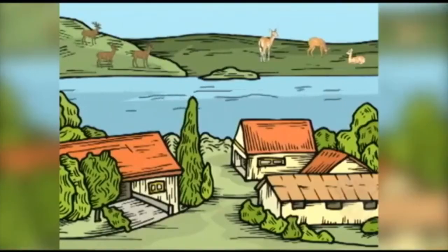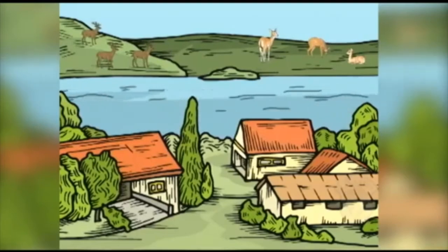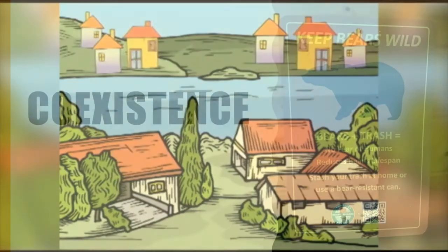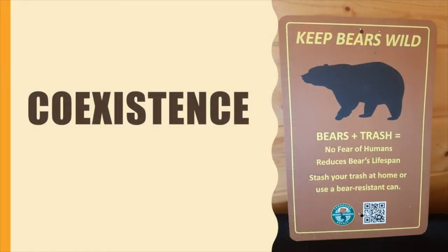Well, for one thing, we have a lot more people than we used to, and that's going to affect habitat. As human populations grow, they replace wildlife habitat with human habitat. We need habitat for both wildlife and humans, but somehow we have to find a balance. All right, so like you just heard on there, we need to find a balance. So we need to maintain habitat for both people and bears.